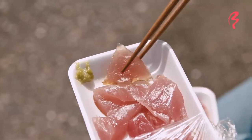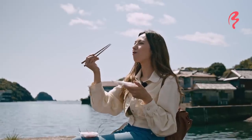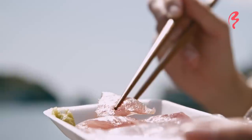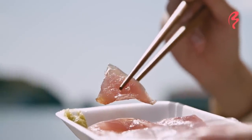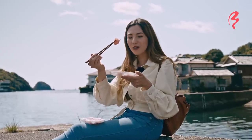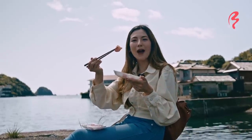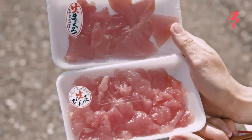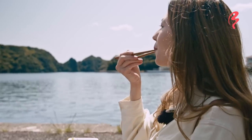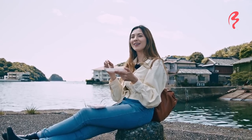So let's try some of the bigger cuts of fresh tuna. Itadakimasu. Whoa, the texture is totally different. These bigger cuts are really meaty and really chewy. They do advertise it as mochi mochi. This is the one that is chewy, like you're kind of biting into a nice chewy bite of mochi. I am very impressed. This is all really delicious. I'm gonna continue to enjoy this view too. So I'm gonna finish this up and then let's continue exploring the delicious tuna finds in this city.